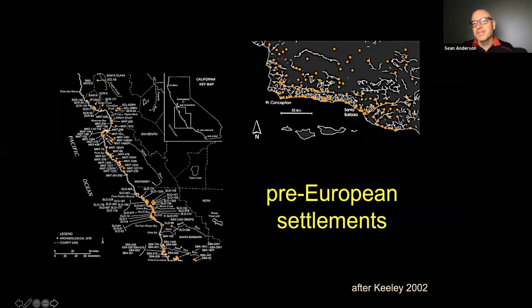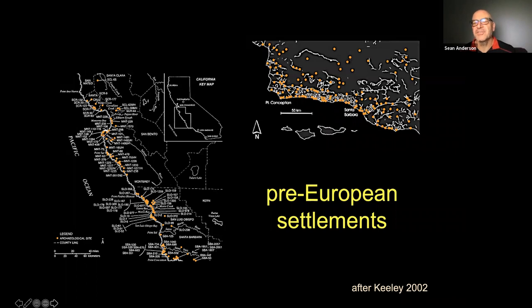And as we look at our own area here from Point Conception down to Santa Barbara and Ventura County, there's tons. And yes, there are absolutely settlements up in what we now consider Los Padres Wilderness and the Chumash Wilderness, but the highest concentration is right there on the coast. The highest concentration is right there in our coastal wetlands.